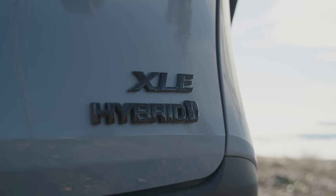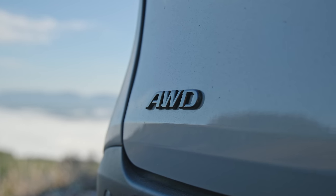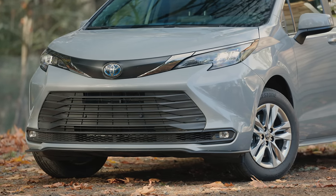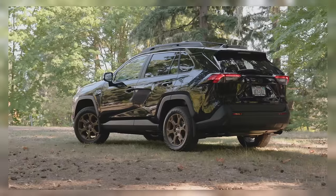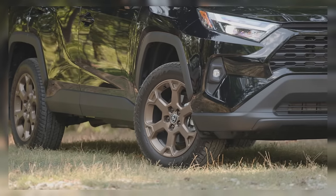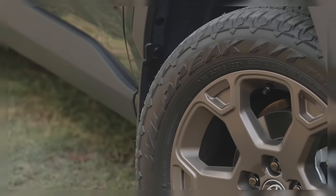The Sienna we're looking at today is the XLE Woodland with all-wheel drive. This takes the XLE trim and adds 0.6 inches of extra ground clearance. But for some reason, they just include all-season radials on this vehicle. The RAV4 Woodland comes with mild all-terrains. I really expected to see those here. All-terrain tires, even modest ones, should be a must.